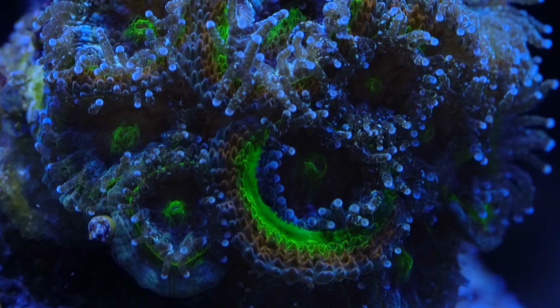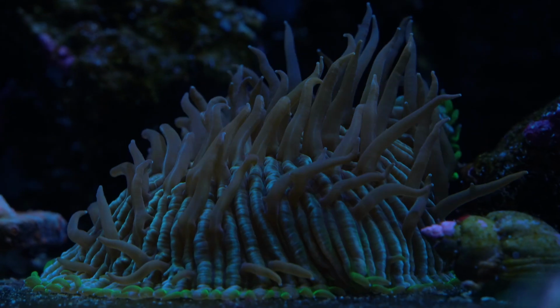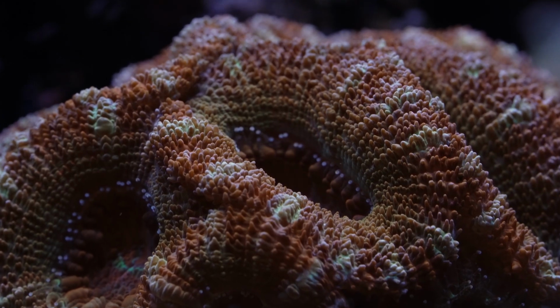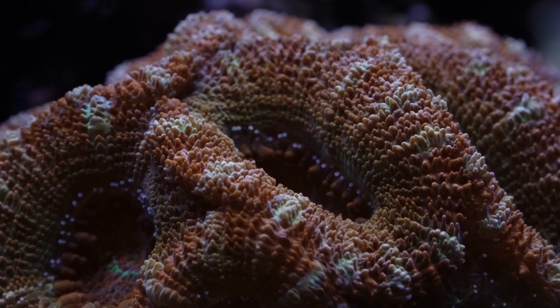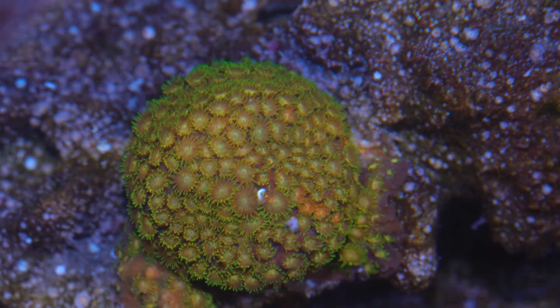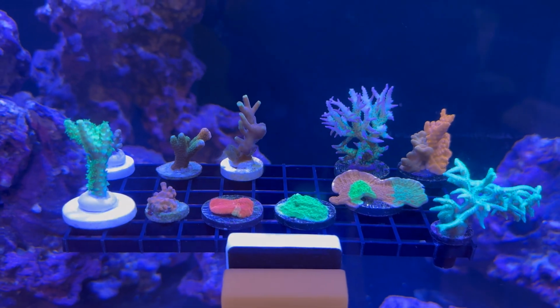There are definitely some corals that I left out, but no worries, because over time we'll get to all of them, and I'm going to continually be adding corals as well. Huge shout out to Top Shelf Aquatics for sending me, I think, the first box of coral that I got. A lot of those are still in here or in the lagoon, one of the two.